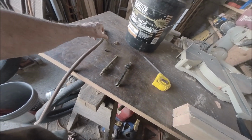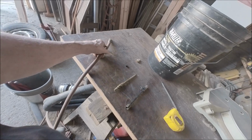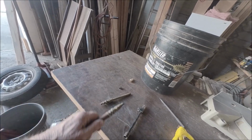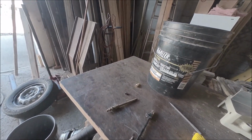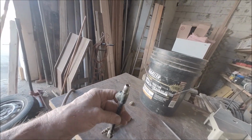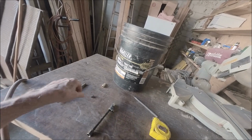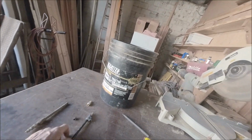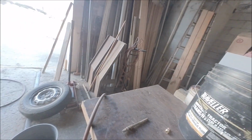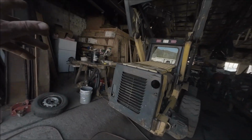Okay, so we got to do some reverse engineering here so we can get air pressure out of that tire into this. And I just learned a couple weeks ago that they make two kinds of tip. There's two kinds of outlets. I'm not going to explain it, but one lets the air out, one doesn't. And I had the wrong tip on my filler.